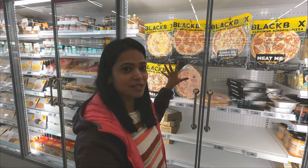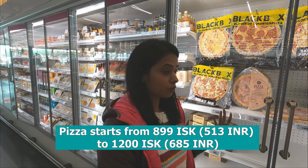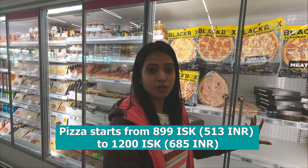Here I'm standing at the pizza section. The variety of pizzas is so good. But I'm not buying now because it's the first day. I don't want to overbuy anything, because I can even shop on the go. So this pizza is 829 kronos. You have different ones, it starts from 829 and goes up to 2000 kronos.